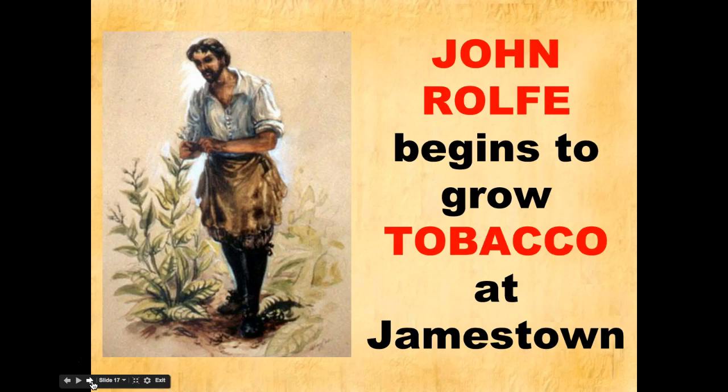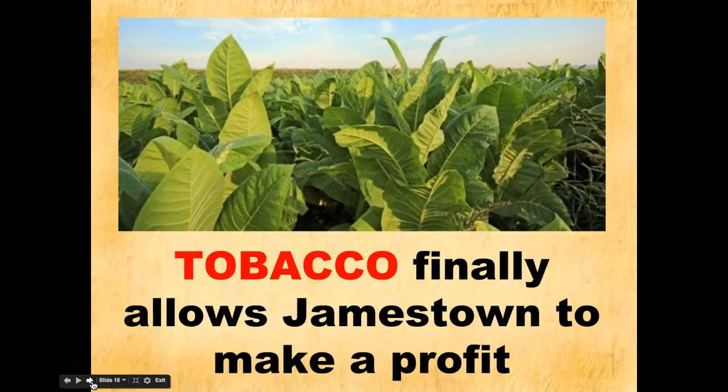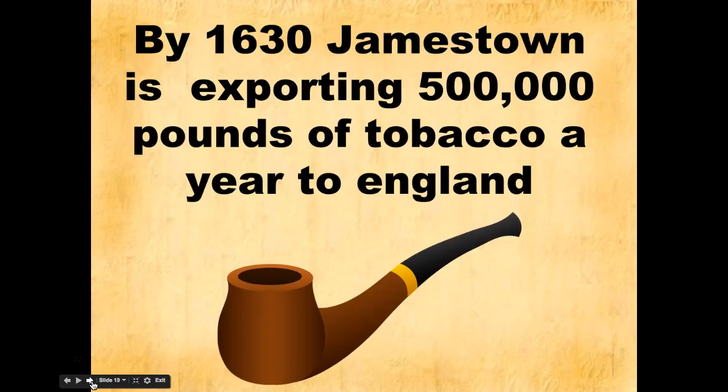So this is going to be a more valuable crop as far as what people back in England would like to buy. So John Rolfe introduces tobacco. They begin growing it in Jamestown, and this is finally what's going to help them make a profit. So again, it wasn't gold, it wasn't silver. It ends up being the crop of tobacco.